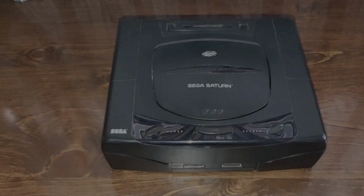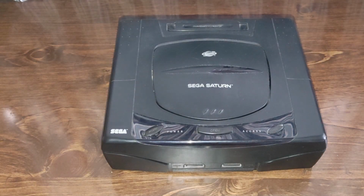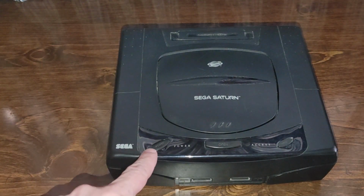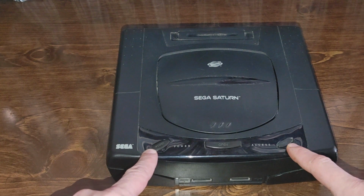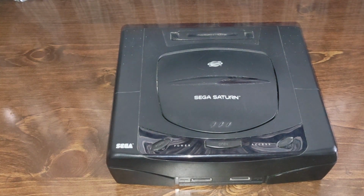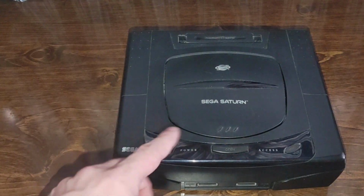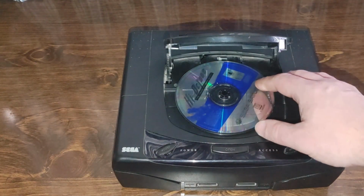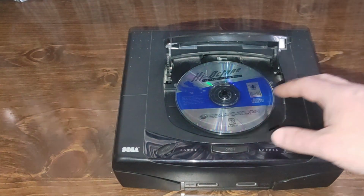All right, guys, so let's go ahead and take the 360 tour of the Sega Saturn here. So as we can see here, this is a Model 1 Sega Saturn. How you can tell, I have the oval buttons, while the Model 2 has the circular buttons. So that's kind of how you can tell the difference there. But this is the power button. This is the reset button. This opens up the disc tray, or disc flap, I guess you would call it.